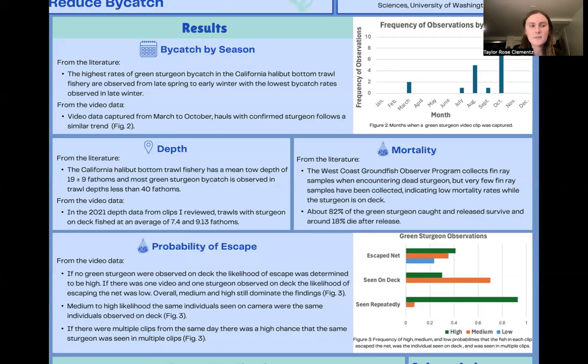NOAA and CDFW have footage from the months of March to October during normal trawl operations on these fishing vessels. Even with the small sample size and footage from 8 out of 12 months of the year, I did notice a similar trend to what the literature indicated, with a majority of bycatch being concentrated from late spring to early winter, with the most observations in October, which is shown in Figure 2 on the top right-hand side of your screen.